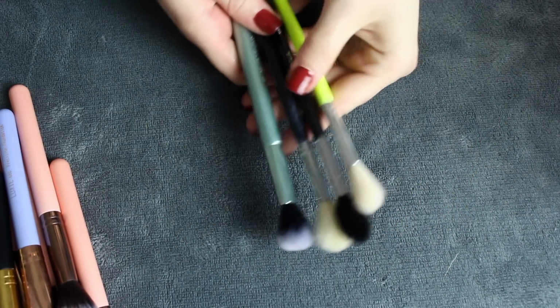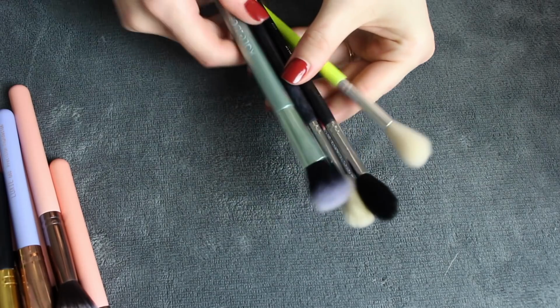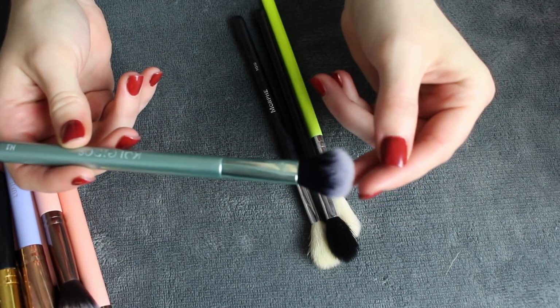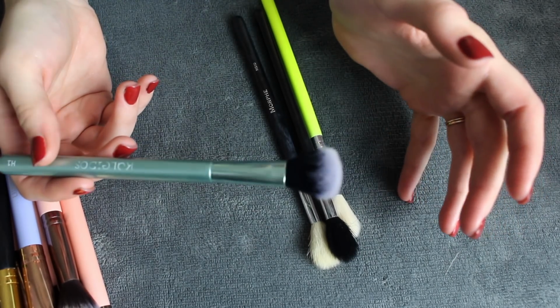Next, let's go over my highlight brushes. I have 4 of them here for you. My number 1 favorite is the Kaleidos H1. I love this brush with my whole heart. I think it's fantastic. It's the ultimate highlight brush in my opinion.